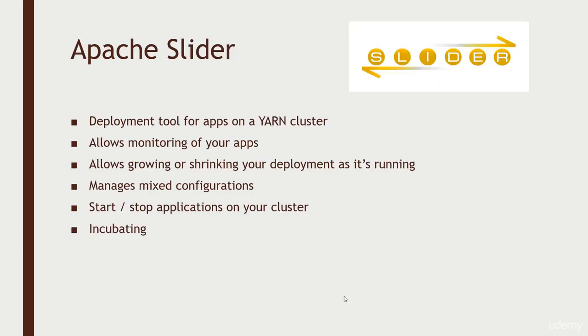And finally, let's look at Apache Slider. Also one of the pre-installed services in Hortonworks that you'll see on the list there. It is just a deployment tool for general applications that you want to distribute on your YARN cluster. So if you have your own application that you've written, Slider is a way of deploying it to your cluster, monitoring that application, and growing and shrinking its capacity over time. So you can use Slider to control how many instances of your application are running across your cluster and start and stop them as needed.